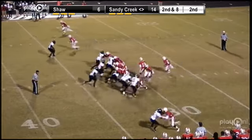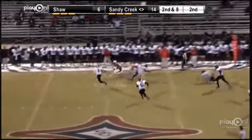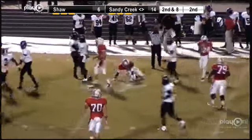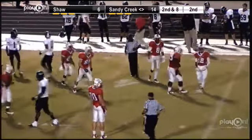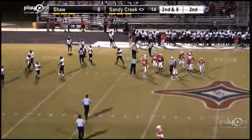Cole Garvin in the I formation. A quick drop gets it out to Kit at around the 40-yard line. Kit jumps over one man. Big block frees him up at the 50 down to the 40-yard line. A punishing block coming from Zarek Willis. And I tell you what, if it wasn't for that block, Kit would have gone down a lot earlier.